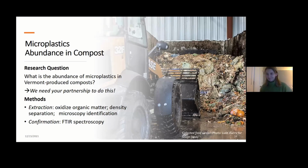All right, so I'm Sarah. I'm a master's student working in Eric's lab with Kate. And Kate has been covering microplastic contamination in anaerobic digestate. But obviously anaerobic digestate isn't the only organic waste, and compost is another pretty large waste stream. So I'm interested in whether there are also microplastics in compost.